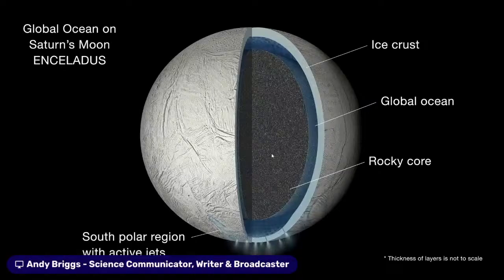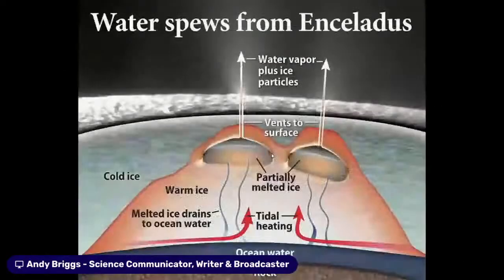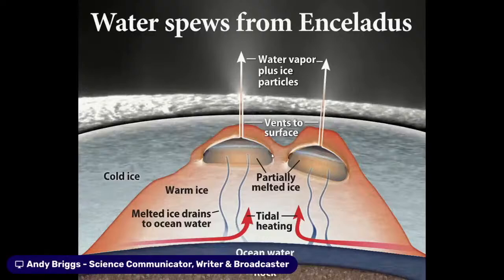Now, the exact mechanism for that is shown here. You have tidal heating coming from below, and the water rises through cracks and becomes partially melted below the surface, below the crust, and eventually expands and vents to the surface, and the melted ice drains back into the ocean from those sort of reservoirs.